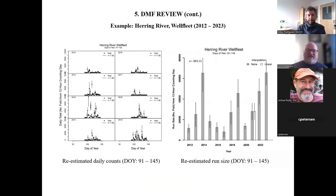So once we standardized these metrics, we then re-estimated the daily passage rates, as well as the total run size for all locations and for all years monitored. So again, using the Herring River Wellfleet as an example, we basically came up with the standardized metrics for the daily monitoring period. So this one here, it was basically between April 1st and May 25th. The daily observation period between 7 a.m. and 7 p.m. And then we re-estimated both daily and total run size for each.